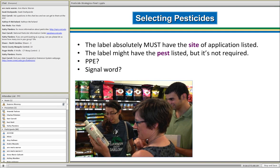But there is one exception to that. If you're dealing with a vertebrate pest, a rodent, a mole, a gopher, you have to find a very specific species on the product label in order to use that product for that pest. That's just for rodents and rodenticides.